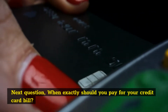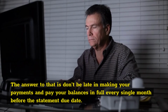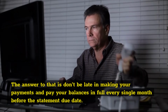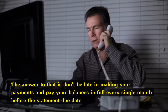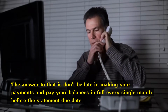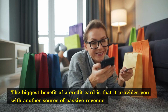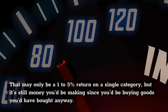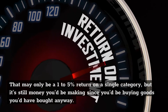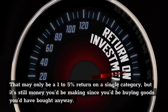Next question. When exactly should you pay your credit card bill? The answer to that is don't be late in making your payments and pay your balances in full every single month before the statement due date. The biggest benefit of a credit card is that it provides you with another source of passive revenue. That may only be 1 to 5% return on a single category, but it's still money you'd be making since you'd be buying goods you'd have bought anyway.